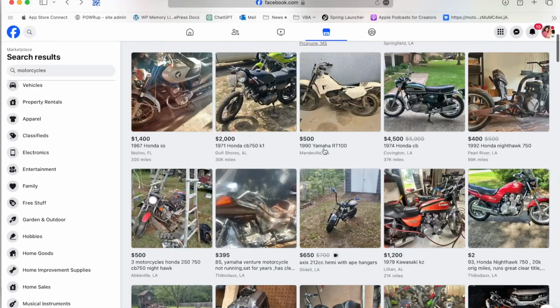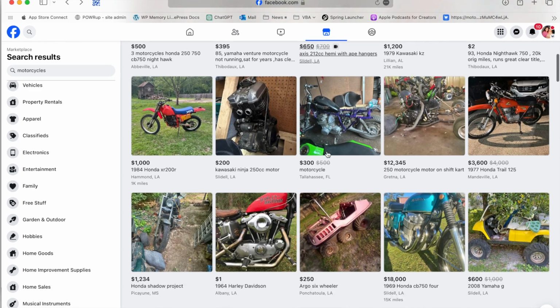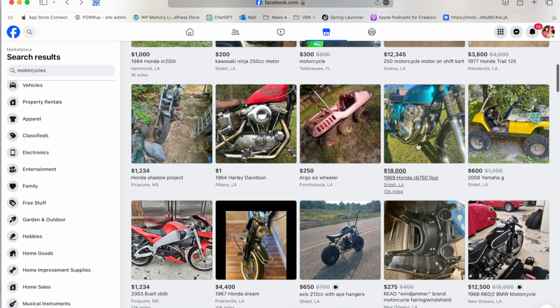So guys, if you're anything like me, you're on Marketplace, Craigslist, wherever you go, Moto Nexus, Bring a Trailer, you're on everything trying to find the motorcycle of your dreams, or just the one you can afford. And you're scrolling through, you're on it so much, you know what I mean. Your wife's already told you to stay off of it.